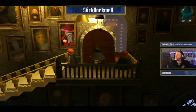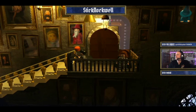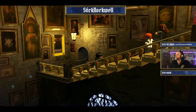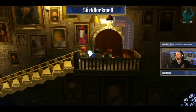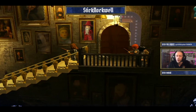Wait. Oh, if you hold square, you can aim it. Got it. Okay. What am I supposed to do? I think we're stuck. Ow. Alright. Ooh, we have a Hermione. I don't think I can really use her, though. What? Yo! I'm a rat. I figured it out. I was just pushing buttons and it worked.